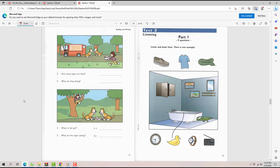1. The t-shirt is in the cupboard. Sorry, where? The t-shirt is in the cupboard. 2. The clock is on the wall. Where's the clock? On the wall, between the two pictures.